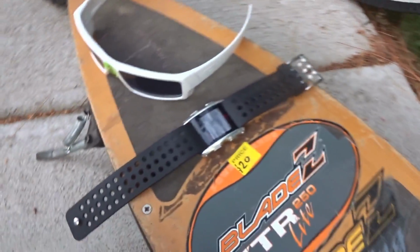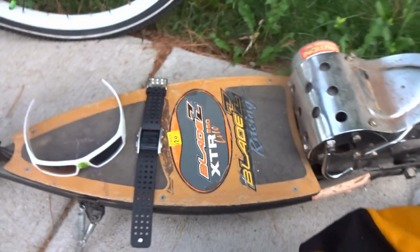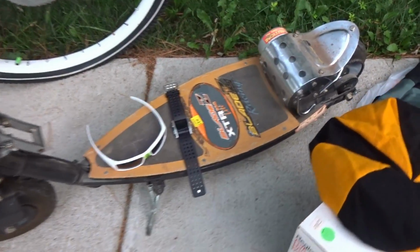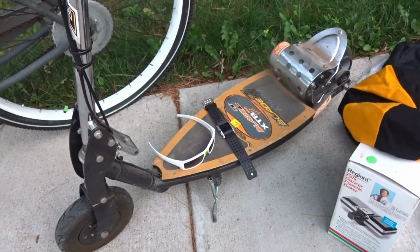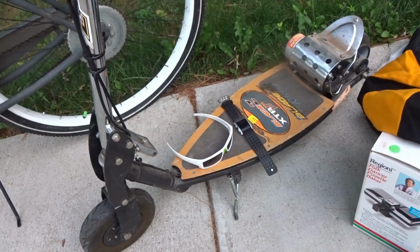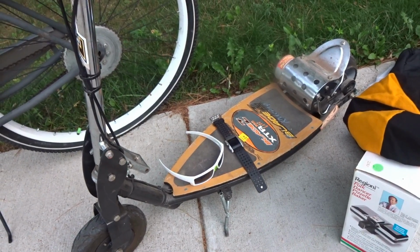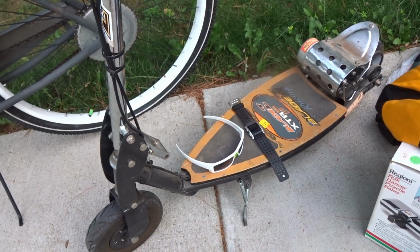So I looked it up. The Blade Z XRT 250 Lite, and I couldn't find an exact comp, but one's kind of like it. I think they were $450 though, so they were going for more money. But used on eBay, I couldn't find sold comps, but there was one listed for $399 plus shipping, and another one was almost $800. So I think when these things were new, they were probably close to $1,000 new. So they were really, really expensive.